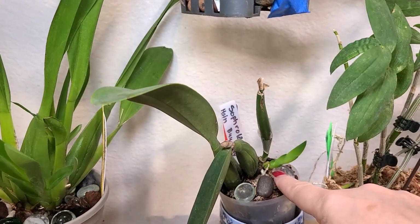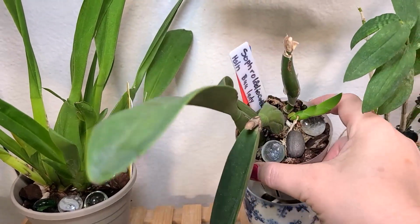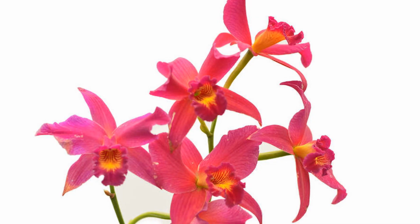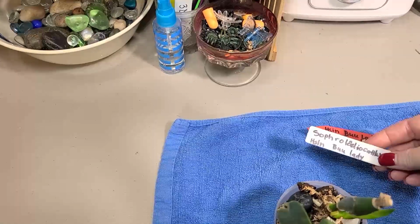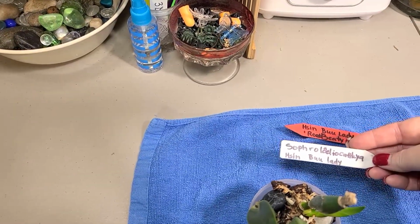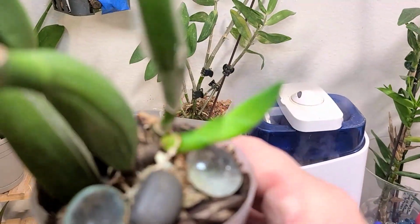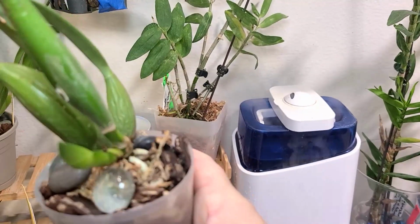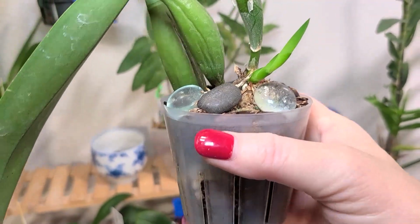We finally have growth and roots on this little one that Yoshi sent me. Sophrocattleya. Let me get her out of the container and look at it. Came from Hisenbu Lady Red Beauty, which is a Sophrocattleya Boo Lady. And she's growing that growth, putting down roots in a bark and moss mix.